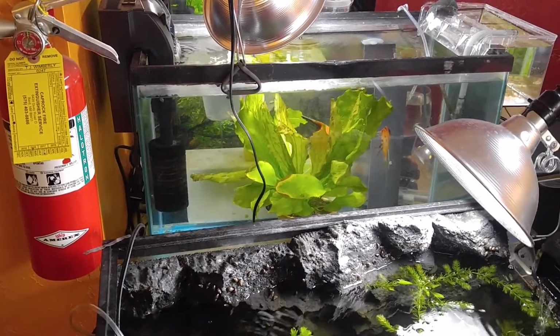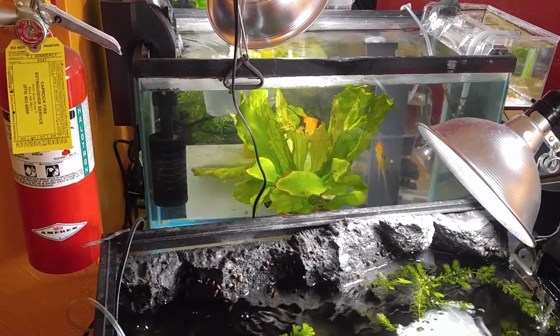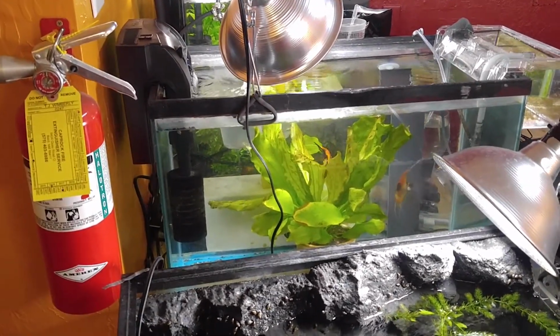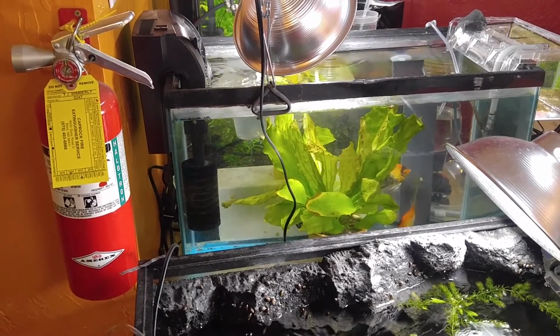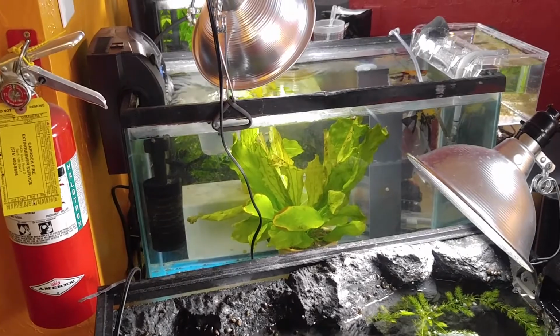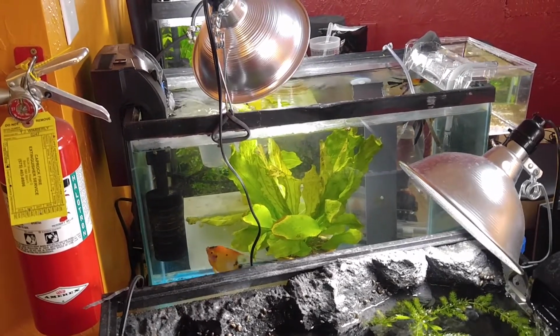So the male's over there at the slate cleaning. I think he's going to decide that this is the best place, but the female is just gung-ho on the plant this time. So they're probably going to start laying over there in a little while. This is the general behavior. They'll start just very thoroughly cleaning absolutely everything in the tank, looking for some place.